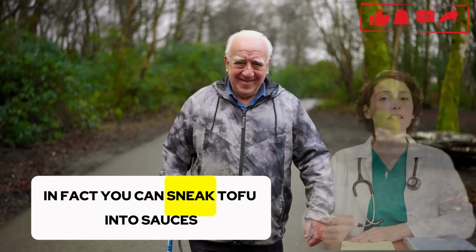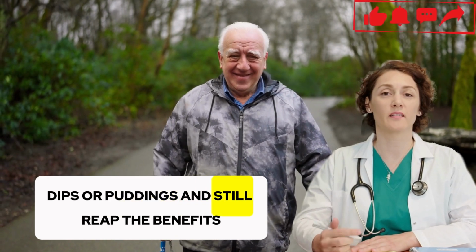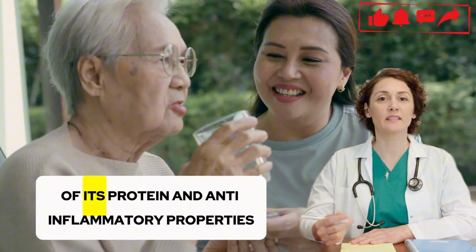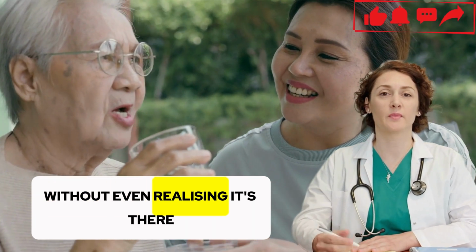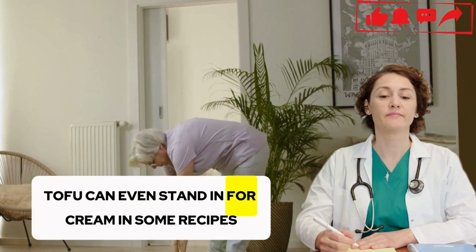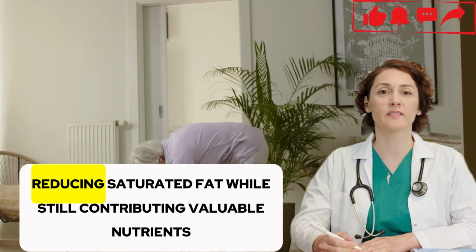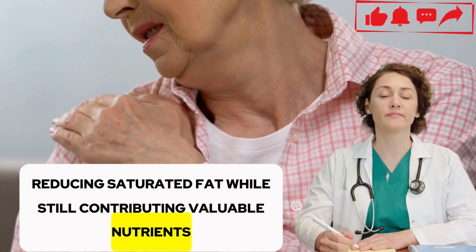In fact, you can sneak tofu into sauces, dips, or puddings and still reap the benefits of its protein and anti-inflammatory properties without even realizing it's there. Tofu can even stand in for cream in some recipes, reducing saturated fat while still contributing valuable nutrients.